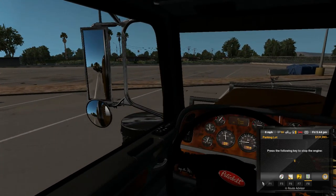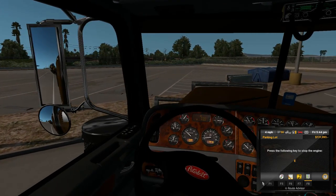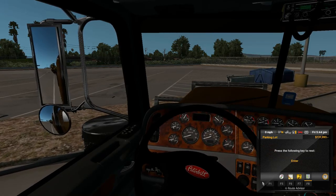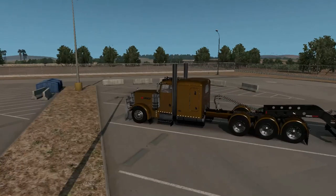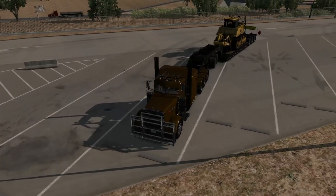Yeah, I guess we'll be taking up two parking spots. Alright, let's go ahead. See, how did our parking job go? I took up a little bit of the road. Also took up two parking spots, but that's okay. Alright, so let's get some rest real quick.